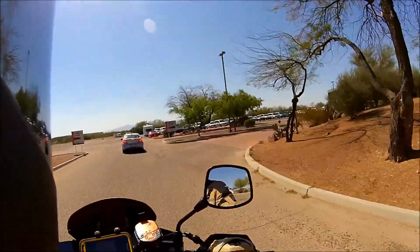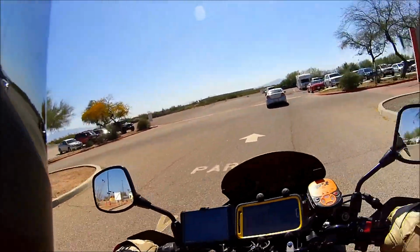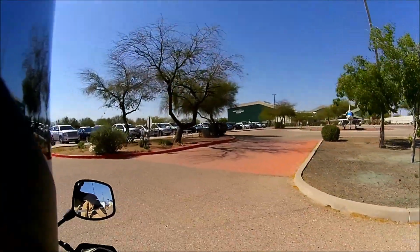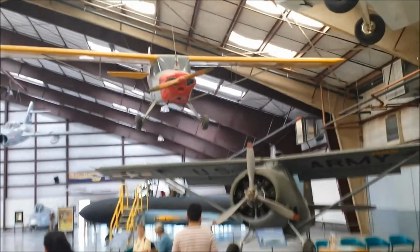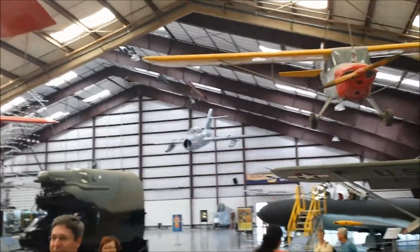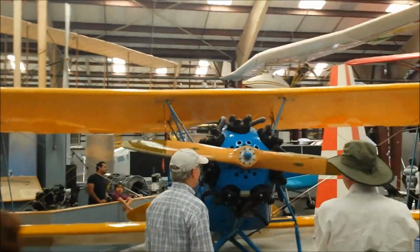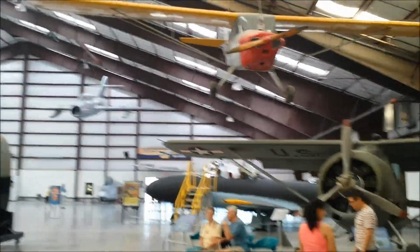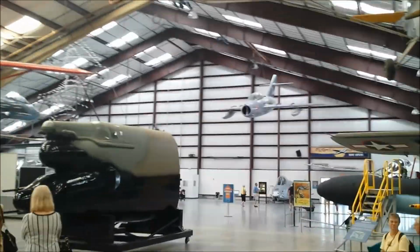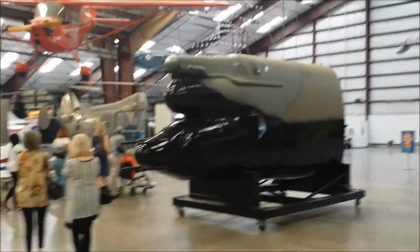All right, let's find a nice place for a motorcycle to park. And we'll catch you. Well, here we are. We finally made it into the Pima Air and Space Museum. This is the main hangar. And I don't think I could stop at everything, so we'll try to pick out some of the really cool stuff and walk around. Should be about an hour.